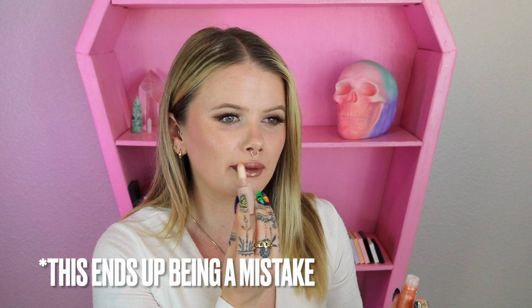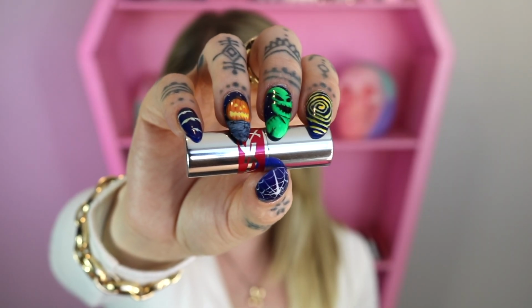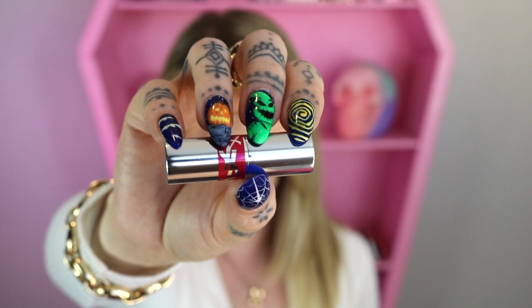And I feel like this is one of those ones that I just can't resist. Let's pop a little bit on top of my lip color. Oh, that's nice. That's nice. I like that. Very pretty. Then lastly for the minis, we have the YSL Candy Glaze Lip Gloss Stick.